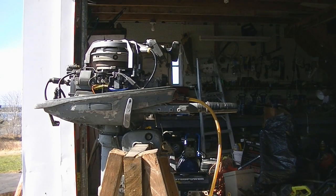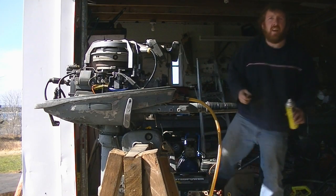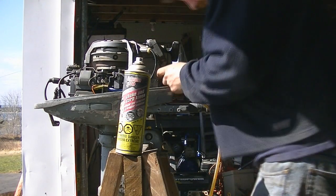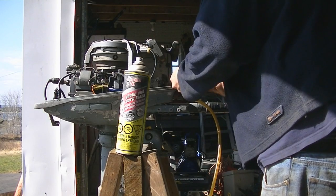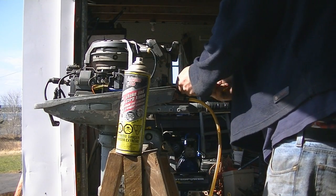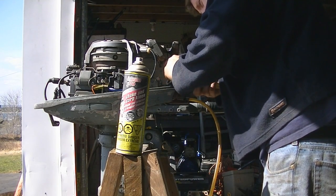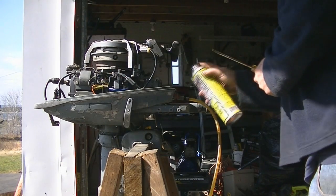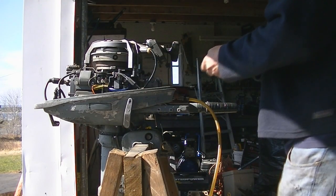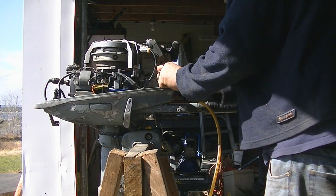Actually, while I do this, I'll grab me some carb clean. Just going to try to spray that in the breather hole here. This has actually got an air filter of sorts. It's got some kind of box on here anyways. Nice blaster with some carb clean, which also tends to work as starter fluid and will help clean her out.